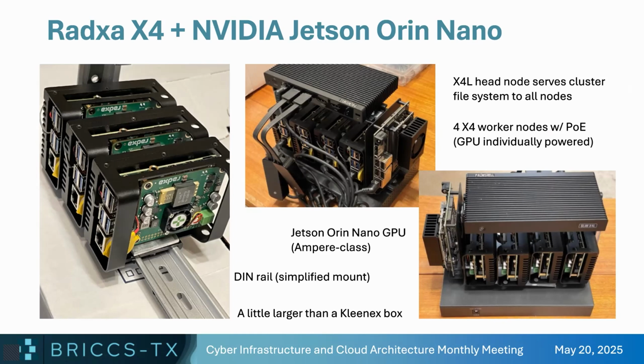You can do power over Ethernet in those. I just ran out of PoE ports on this switch. So here we have a 4-node plus a head node plus a GPU node. And it's a little bit bigger than a Kleenex box. Well, 2 of my small Kleenex boxes here. So it just sits on your desk and costs about $1,000, and it can do everything.